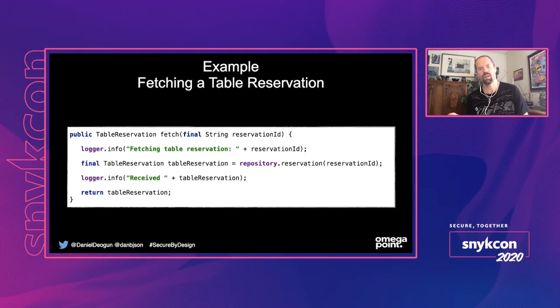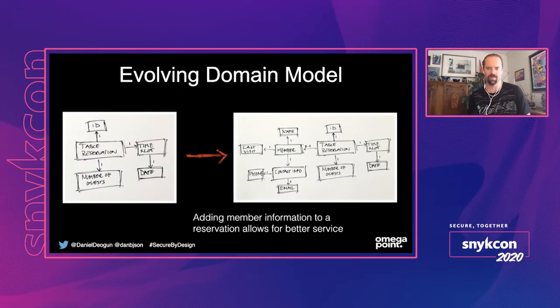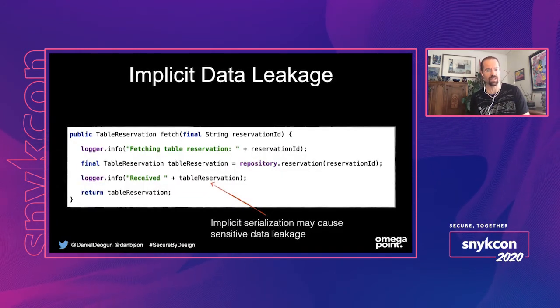However, after a while, the domain will evolve and include some kind of loyalty program. And at that point in time, there's suddenly personal information in here. And look now what happened. The logger now suddenly contains sensitive data that may leak. And this is not a good thing. Think GDPR.